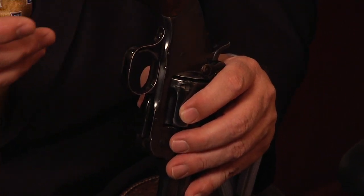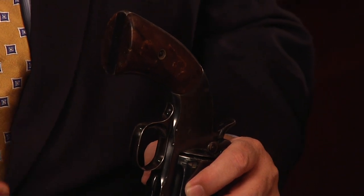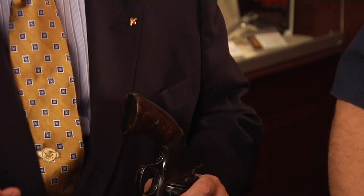Right. Kind of like Betamax versus VHS. Right. Even that's obsolete anymore, isn't it? Yeah, we know what we're talking about. Two tape formats before DVDs. Yeah. But the cartridges, the 45 Schofield versus 45 Colt. 45 Colt won out because it would go in both guns. Yep. 45 Schofield will only go in the Schofield. So anyway, okay.